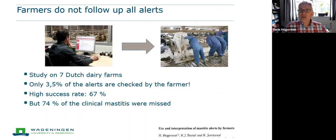But then the other side of the medal is when you look at the false positive alerts. And this is a study I use a lot. It's not a very major study. It's also not published in a scientific journal. It's published at a conference. But in 7 Dutch dairy farms, we followed all the alerts of farmers.